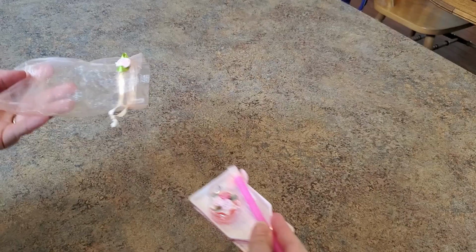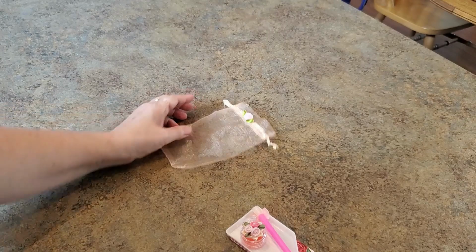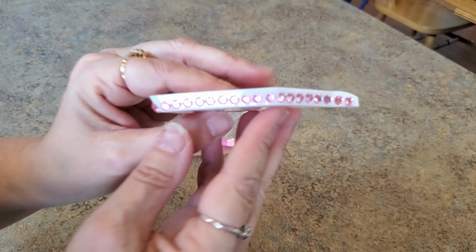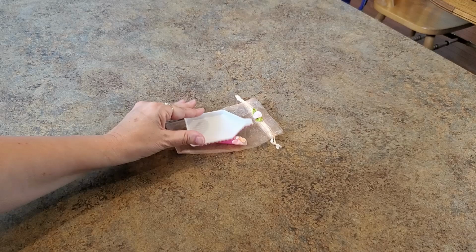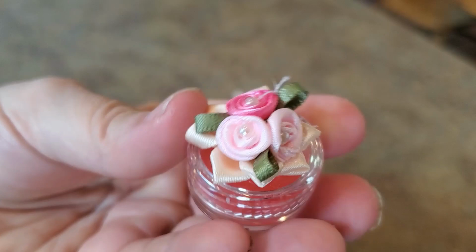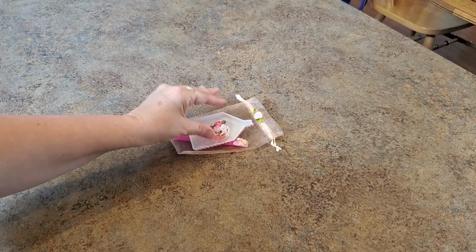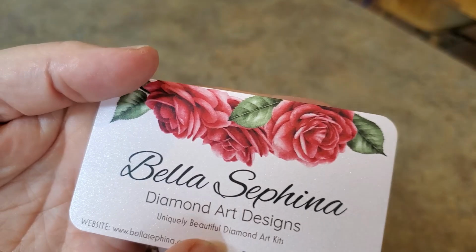So the organza bag, flower, your pen with a bow and a flower. Look at the little pearl on it. Pretty, right? Another little diamond, our tray that's been blinged out with gems all around it. And then our wax pot with some silk flowers on the top. I think in a custom toolkit, this is fancier. You get more stuff on there, right? And your pink wax inside. Okay. Cool. And here's her card, just in case you need to know. Bella Sephina, Diamond Art Designs.